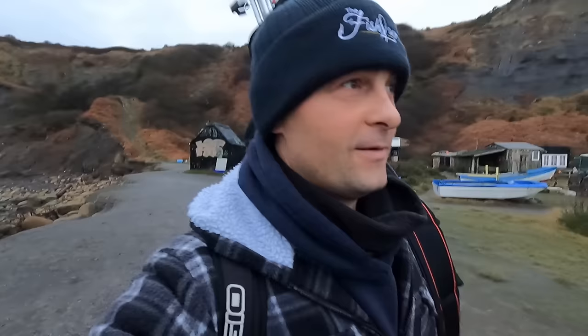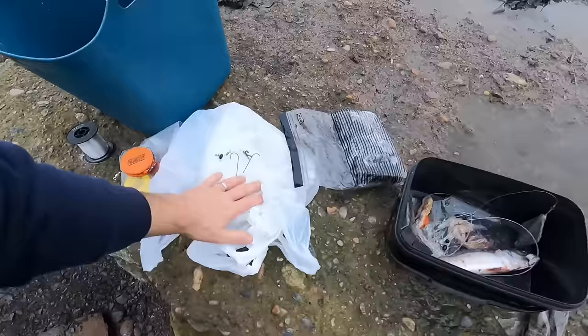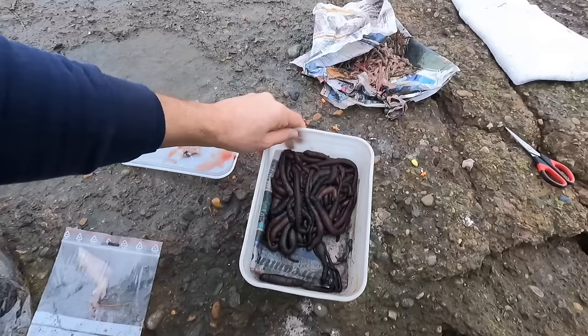Have a look around in here in a bit, get these rods set up. James and I have our own little baiting station set up. James has arranged everything so that all we're doing is we have a few pre-made rigs in a bag, different bits of squid, some worms, some lug, some very old stinking ragworm.